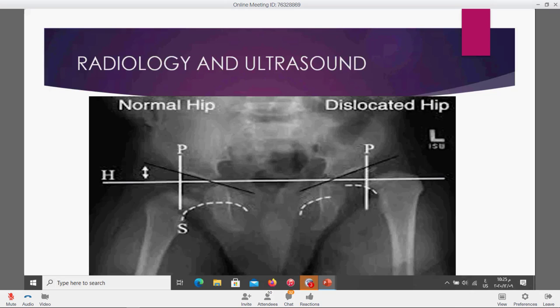There are methods to diagnose it. For example, Shenton's line is the line from the inner surface of the superior pubic ramus to the inferior surface of the neck of the femur. If it's disrupted, that means dislocated. Perkin's line goes from the edge of the acetabulum. Hilgenreiner's line passes through the triradiate cartilage, and this divides the hip into four quadrants. The head of the femur should be in the lower medial quadrant. But if it is situated in the upper lateral quadrant, it is definitely dislocated. Yes, this is by X-ray.